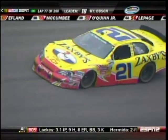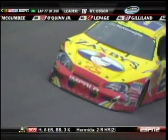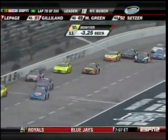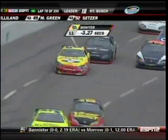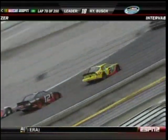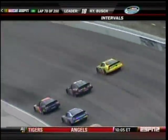Stephen Wallace goes around him. Trevor Bayne looks like he's coming underneath him. We're taking a good close look at the damage. I don't see any tire rub, though. That was pretty stupid. Well, you heard Clint's comments. He thought it was stupid. Just be smart here. We'll get her fixed.